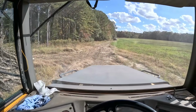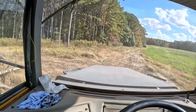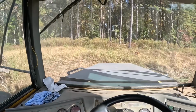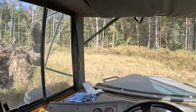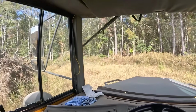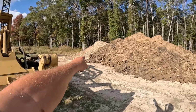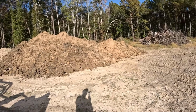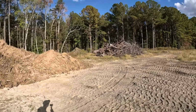All right, let's go get the last load, and if we got time, we'll put some oil in Betty and might push the pile up with it. It needs to be running. It hasn't been running in a little while. Original dirt pile. New dirt pile. Yeah, I definitely added to it.